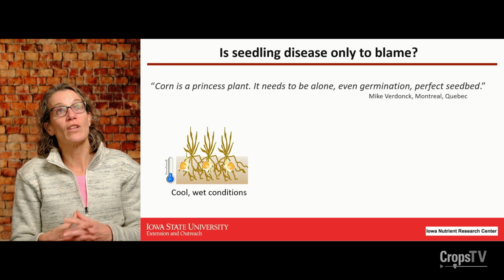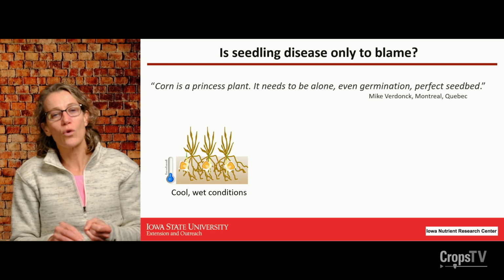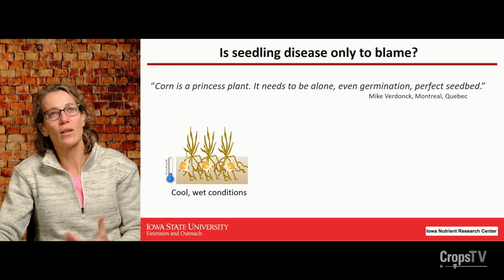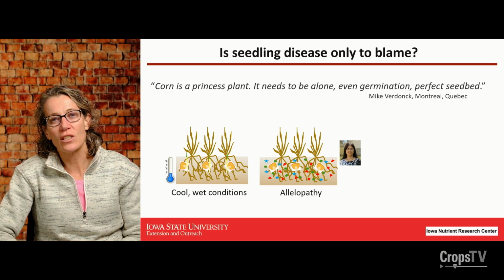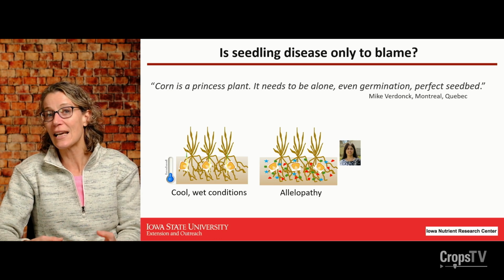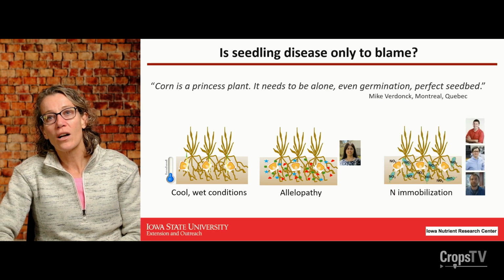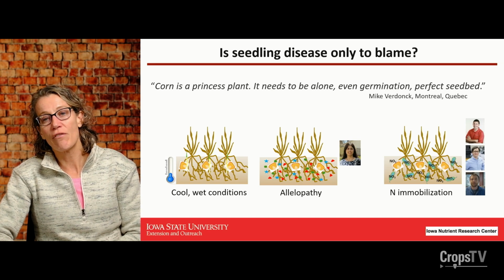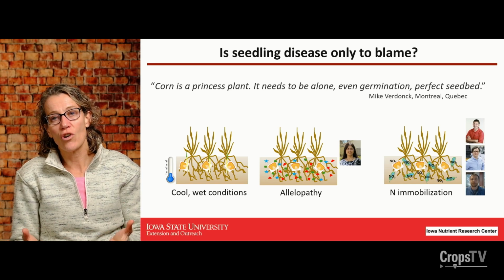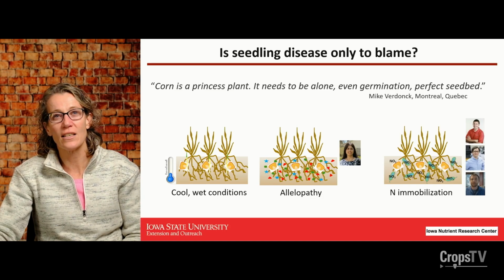But some of the things that I think are also playing a role in this system are, with all that cover crop biomass there, we do have cooler and wetter conditions that the corn plant is germinating and emerging in, so not the best conditions. We've been doing some work on allelopathy in my lab, and Jyotsna has been able to show that when we have allelochemicals present as well as pythium, that we get more severe seedling disease. And then right now, Mark Licht, Marshall McDaniel, Peter O'Brien, and I have funding from the Iowa Nutrient Research Center to look at nitrogen immobilization and a cereal rye cover crop, and to try and understand how nitrogen immobilization might be affecting seedling disease development.